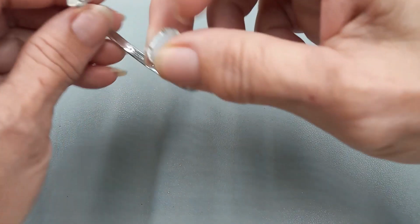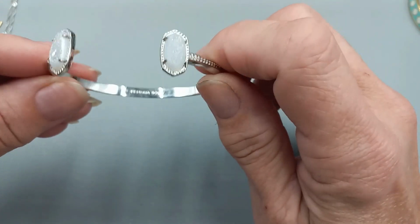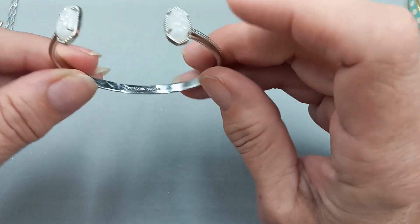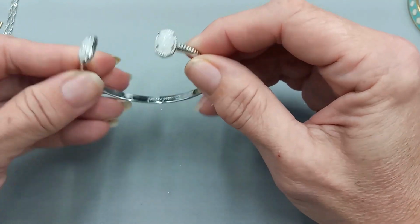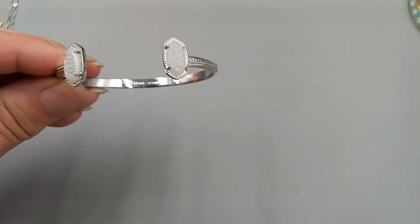All right, then we got a Kendra Scott. Surprise, surprise, we always get Kendra Scott. I like this with the druzies on the end. It is silver tone. It is pliable. Now, this is pretty small. I would say this is their small medium.